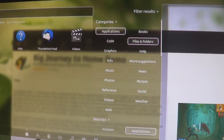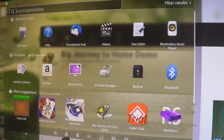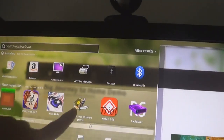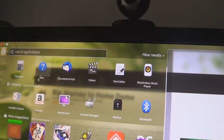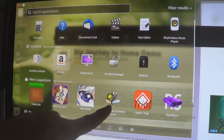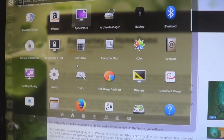And what you can do, you can actually type... Just click here to be more specific with applications. And that even shows you everything you've got installed on your computer. See that? I found it. Actually, that's a suggestion. If you go to installed here, see, this shows you what you do have installed. But what I find is this shows you what you actually don't have installed. Well, that's what it's suggesting that you install, but it hasn't detected that you've already installed it.